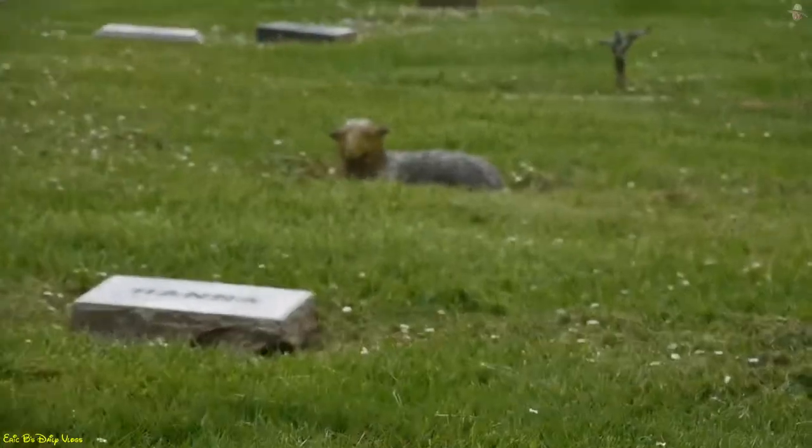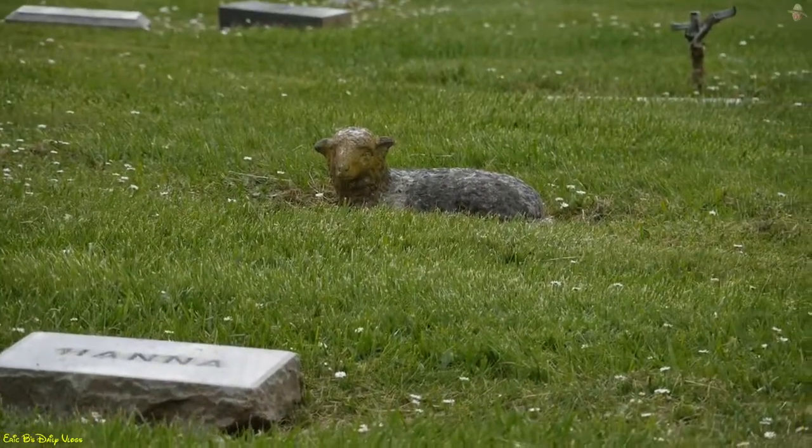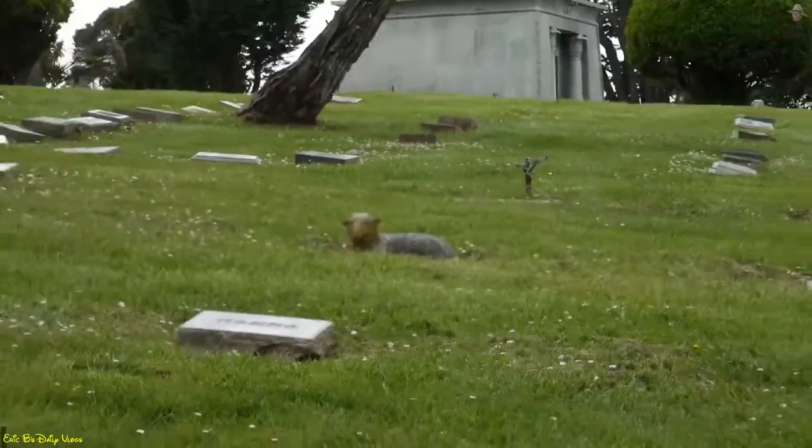I turned to look at the headstones and I saw this little sheep right there and I thought it was a real animal. Almost freaked out there. All right, guys, this is the final sundial.